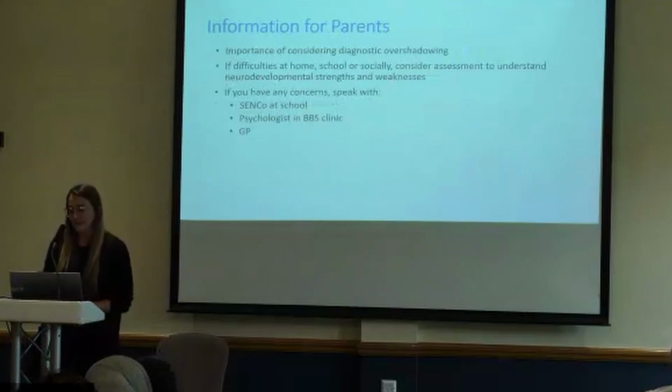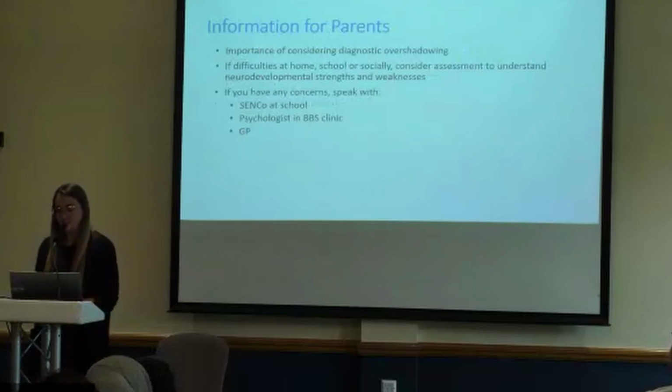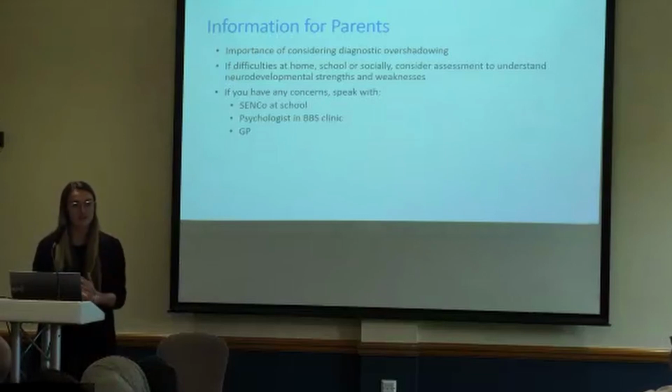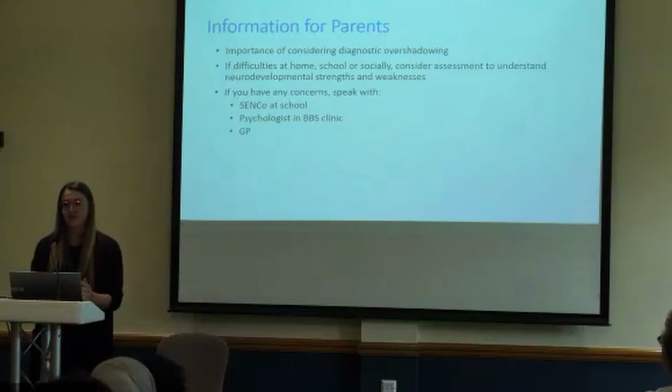One thing important to consider is diagnostic overshadowing, which is a term used in healthcare and psychology to describe a situation where a person's existing diagnosis, such as BBS, means that other important health issues or difficulties can be overlooked or misunderstood because the focus is always on the syndrome alone. For example, if a child has BBS, healthcare professionals or teachers could mistakenly assume that a new behaviour or presentation is simply part of that condition without investigating further for potential causes. And this can lead to misdiagnoses and delayed support, and means that asking those questions and raising those concerns as they come up is really important.